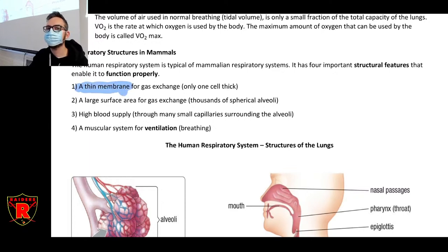The thin membrane for humans and for most mammals is the alveoli. So this is the alveoli part. Alveoli are only one cell thick. This is the barrier where gas is actually going to go into your blood and out of your blood. O2 in and CO2 out. So you've got to have that thin membrane.